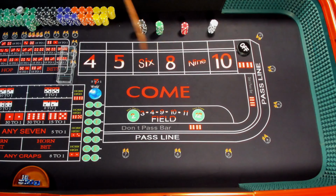All right, coming out. 9. Center field 9. Center field, because there it is, right there. All right. So we know we moved on to the 9. We know that we can go 4 times the odds. Boom. There we go, $100. And we're going to start with the 6 and 8 again, just like the other roll. All right.